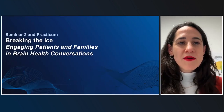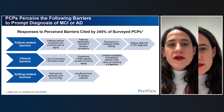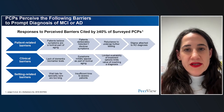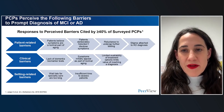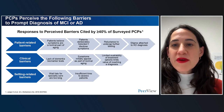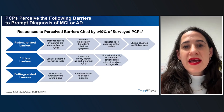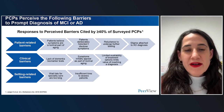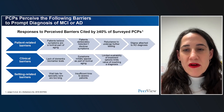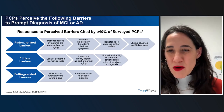So now we're going to go to the second part, and we're going to really start to talk about how we can engage patients and families in brain health conversation. So I want to acknowledge that this work in brain health and being really proactive with our patients around addressing their brain health needs and identifying and addressing modifiable risk factors can be challenging because it's relatively new. And when we survey primary care providers, they express very understandably a lot of barriers to prompt diagnosis of mild cognitive impairment or Alzheimer's disease. And really, this extends to a more global approach to addressing brain health and incorporating that into our practice.